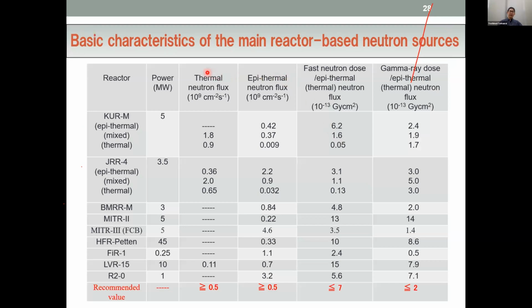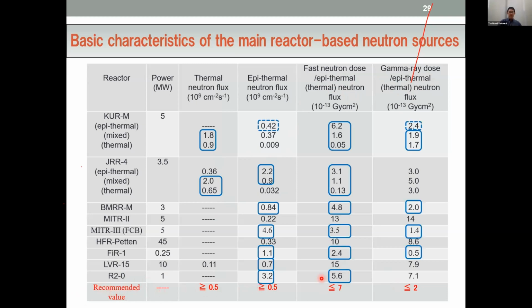So this table shows the basic characteristics of the main reactor-based neutron sources. It is a very busy table. Kyoto University reactor, JRR, Brookhaven medical reactor, and Massachusetts reactor. This line is for thermal neutron flux and epithermal neutron flux, and the ratio of fast neutron dose and the ratio of gamma ray dose. The line below is for recommended values. So some parameters of some reactor-based neutron sources don't meet the specified recommended values.